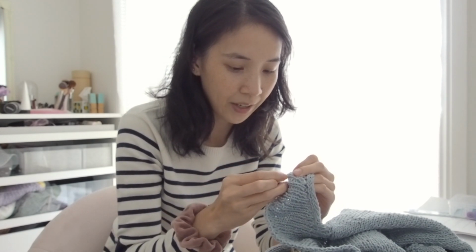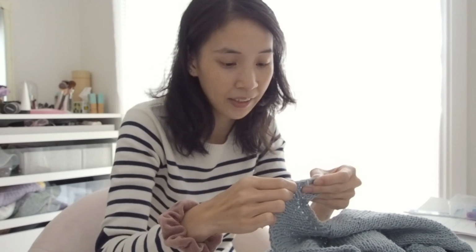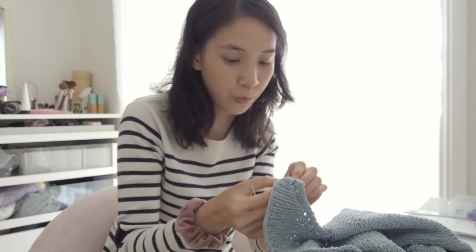and then every summer I would put my knitting needles down because it used to get so hot here. The Australian summer gets really, really warm, and I could not even have yarn sitting on my lap or anything. It was just way too warm.